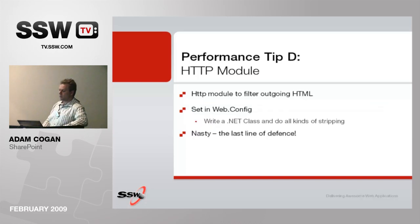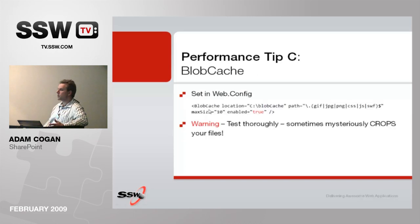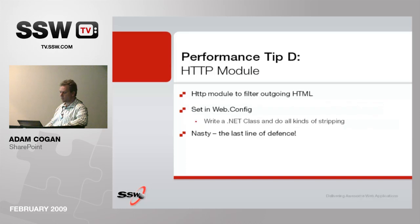Okay. Next one. Has anyone else got any other experiences? Has anyone even tried this? Okay, obviously we are the first people in the world because it doesn't work.